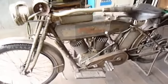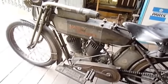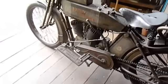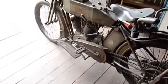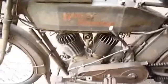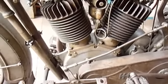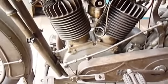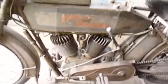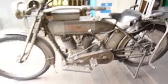The second owner, Mr. Dave Choate of Peterborough, lifetime tool and die maker for Sergeant Locks, owned this bike for about 20 years. And in that time, he carefully dismantled the engine and rebuilt it. But he was smart enough to leave the original patina. So that probably accounts for the fact that this thing runs so well. Anyway, we're going to gas it up and take it for a ride.